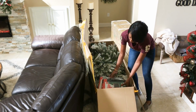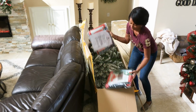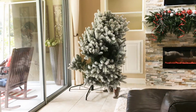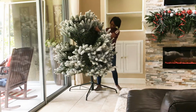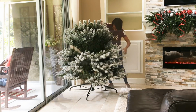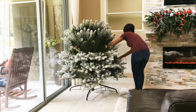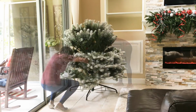This tree is a 12-foot King Flock Slim artificial Christmas tree with 1250 warm LED lights. It comes with an off-season tree storage bag and an on-off foot pedal to make it very easy to turn the lights on and off. It's 12 feet tall and about 60 inches wide at the base, but with the tree stand and my tree topper, it's a little under 14 feet tall. The metal tree stand is included with the tree, and it comes in hinged sections, which makes it really easy to set up.